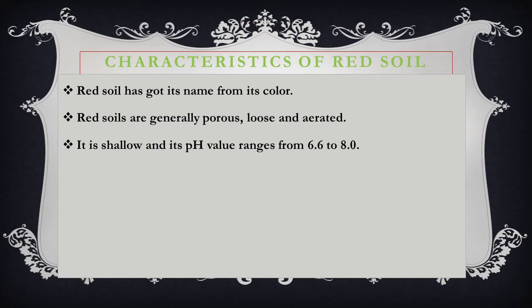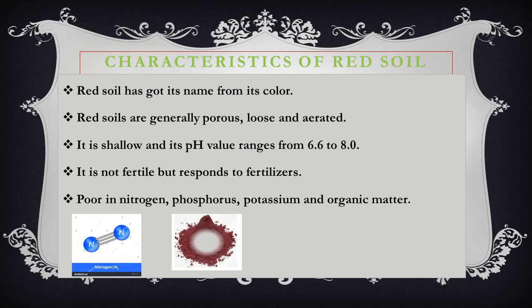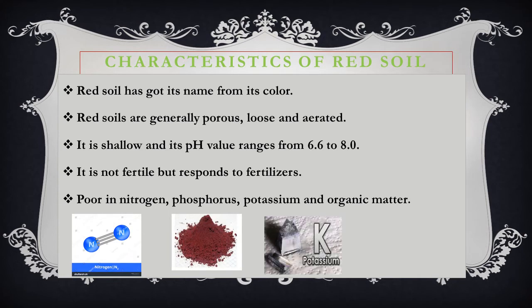And pH stands for potential hydrogen. That means red soil has hydrogen ion concentration that ranges from 6.6 to 8.0. It is not fertile but responds to the proper use of fertilizers. Red soil is poor in nitrogen, phosphorus, potassium, and organic matter.